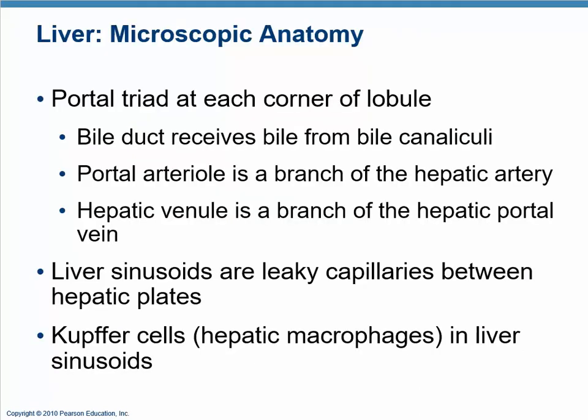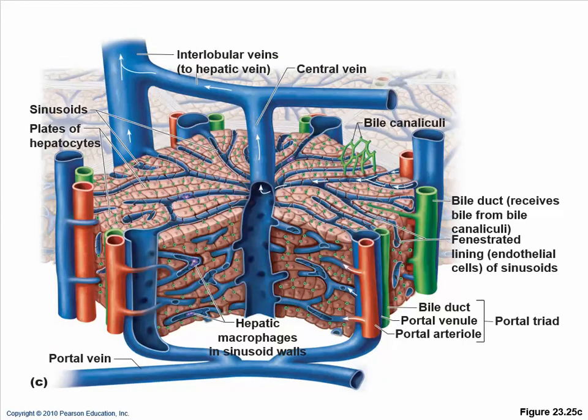So at each triad, like I say, there's a bile duct that receives bile that's made by the liver, and there's blood delivered by both the portal arteriole and the hepatic portal venule, part of the portal vein. And then there are sinusoids. They're kind of like capillaries, but they're leakier. And there's macrophages that live in there as well. So it looks like this.